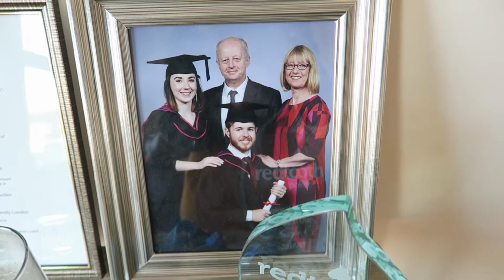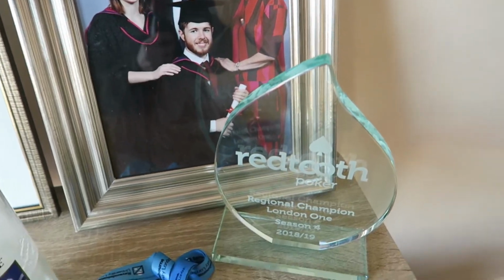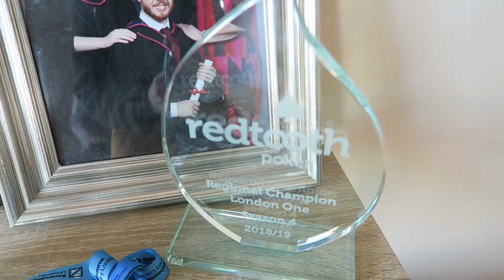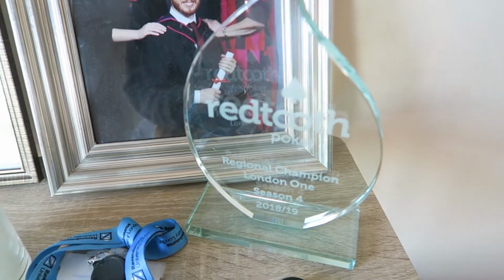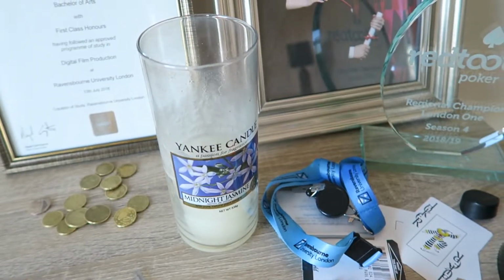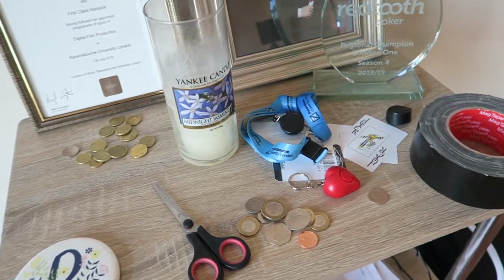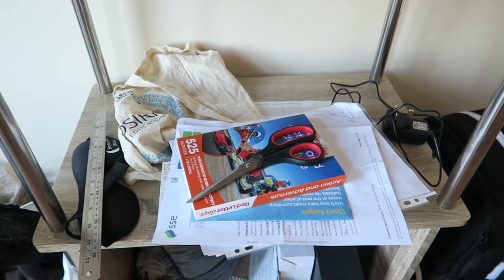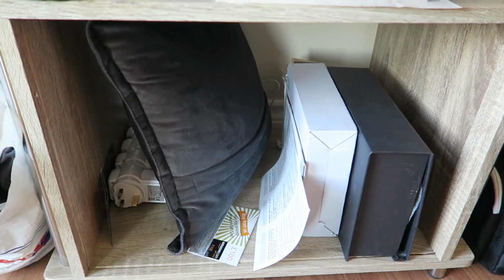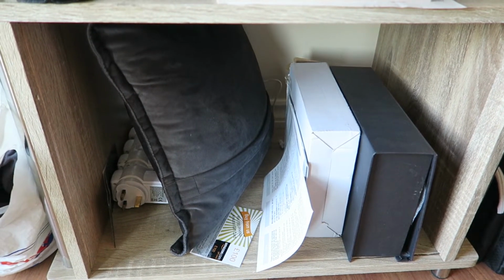Next to that is a photo of me, Chris and his family from our graduation back in 2018. In front of the photo is Chris's trophy that he won from playing poker. Then the rest is just a bit of clutter that should probably find a new home. The shelf below also has a load of random items on it. And the bottom shelf holds the boxes from both our awards and an old pillow.